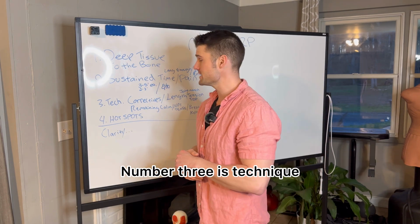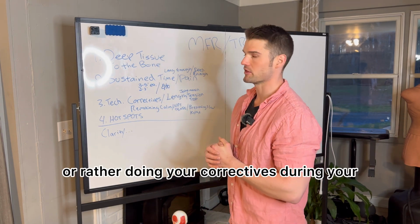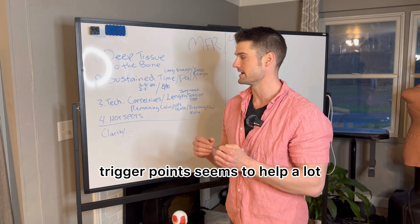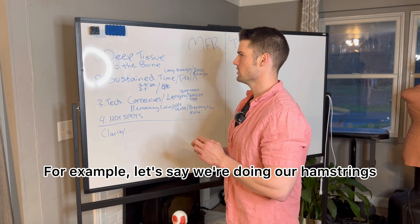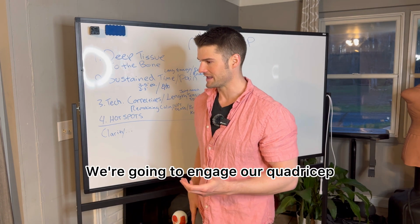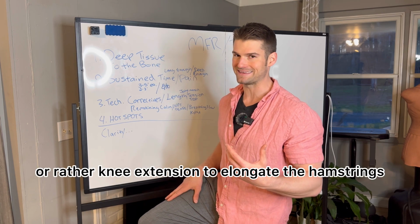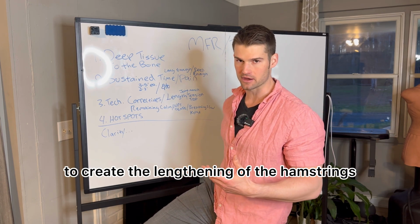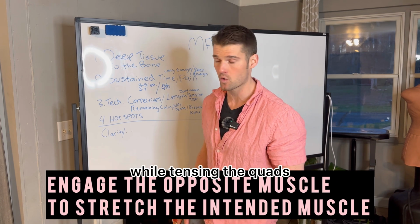Number 3 is technique, or rather doing your correctives during your trigger points seems to help a lot. For example, let's say we're doing our hamstrings, our upper hamstring. We're going to engage our quadricep, or rather knee extension, to elongate the hamstrings, to create the lengthening of the hamstrings while tensing the quads.